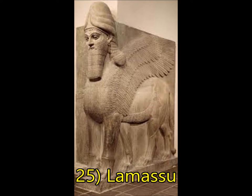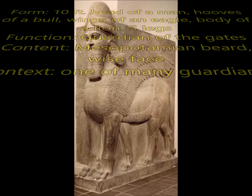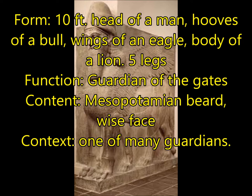Here we have Lamassu, a Mesopotamian guardian of the gates, and he is a 10-foot tall carved figure made of stone with the head of a man, the hooves of a bull, the wings of an eagle, and the body of a lion. Lamassu has 5 legs because when viewed from the front, you want to see his 2 legs, and when viewed from the side, you want to see all 4. So that makes for a total of 5 legs.